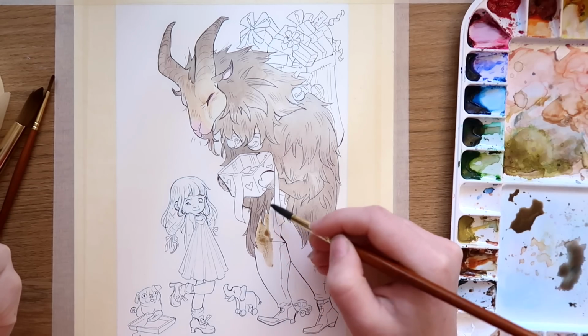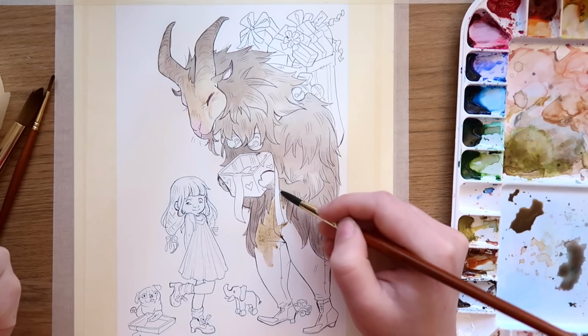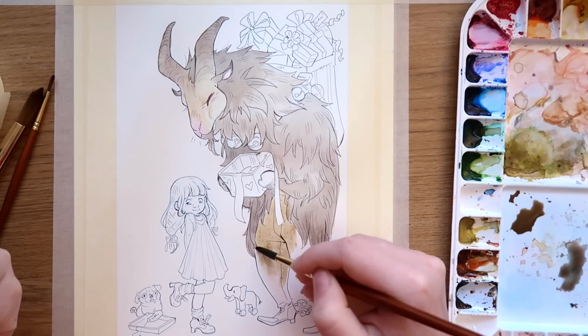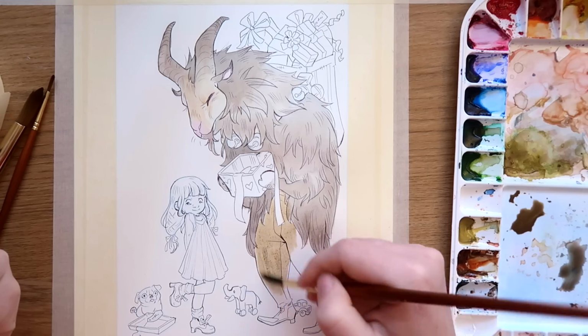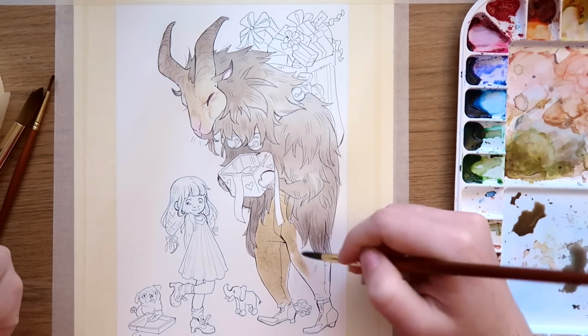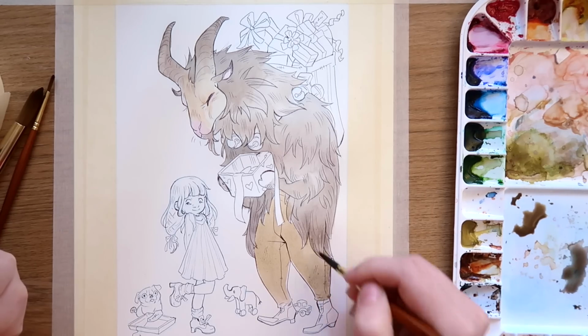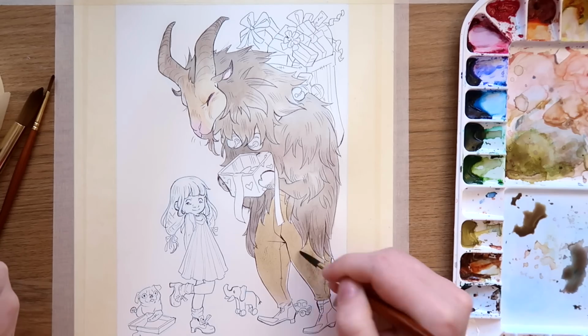Just don't want his pants to be the same color as his face, so I'm probably going to darken this up as well later. I just have to do it quickly because it dries so quick, and then you get stupid gaps in your art, and it's annoying. Anyway, I'm really excited to see what Jelarts does with my reference pictures.